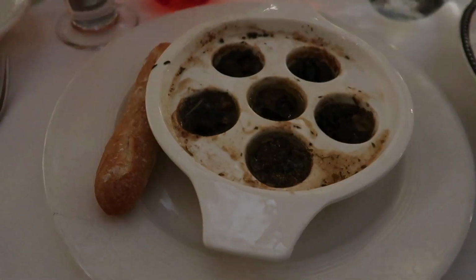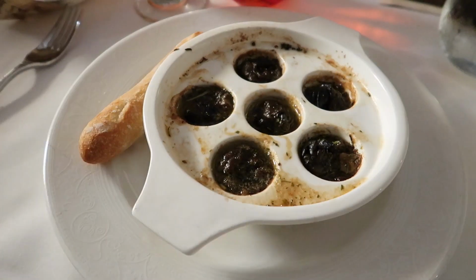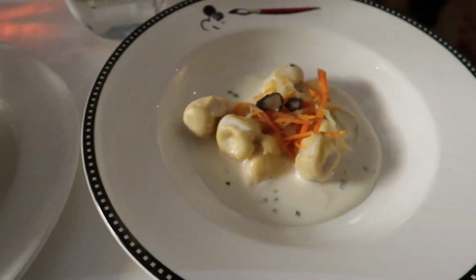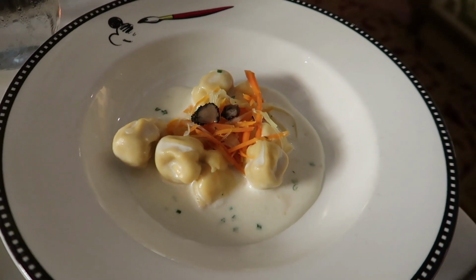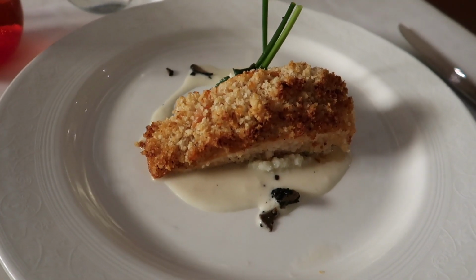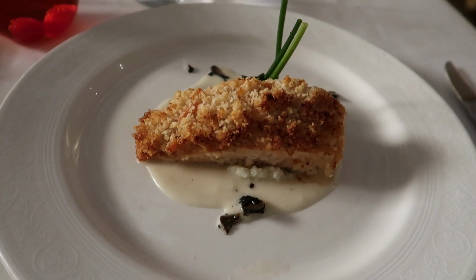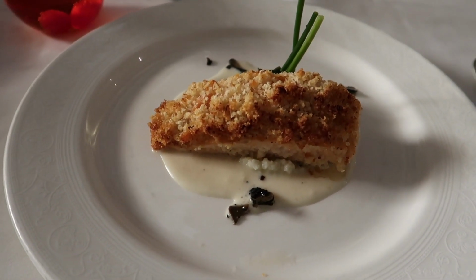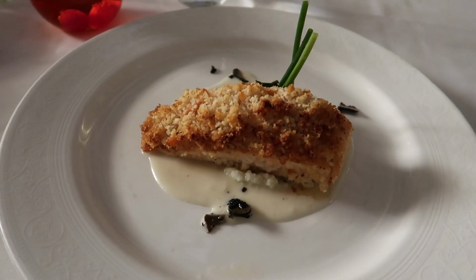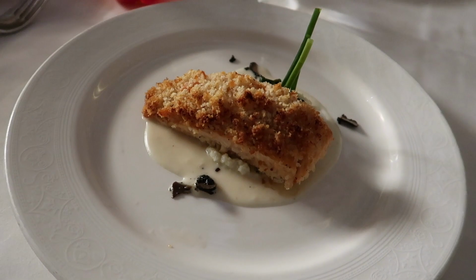All right, our appetizers have arrived. We have the escargot, aka snails, over here. And straight from Animator's Palette, the black truffle pasta. And my entree has arrived. This is the oven-baked salmon royale with king smoked salmon, horseradish crust, accompanied by sauteed Swiss chard, truffle cauliflower puree, and white wine beurre blanc. Don't ask me what beurre blanc is.